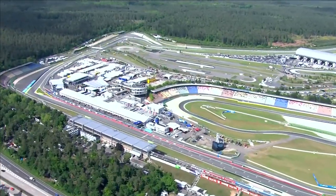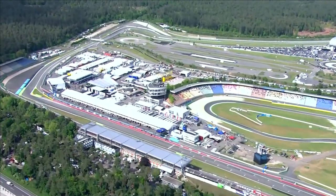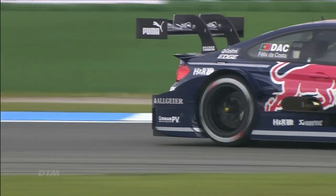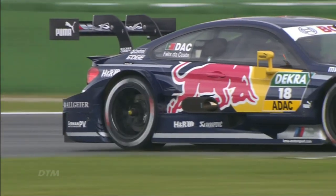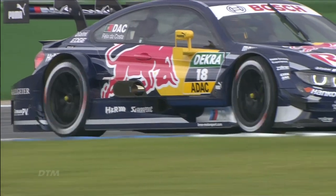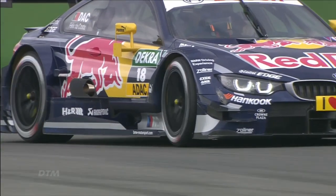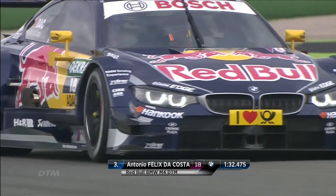So then the grid in full, and the race in prospect for tomorrow. The Baden-Württemberg Centre that you could see there in picture, just the middle of your picture a few moments ago, will be the venue for the press conference that will come in a while as we take a look at the top 3.